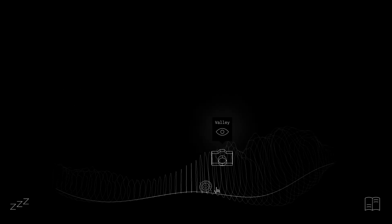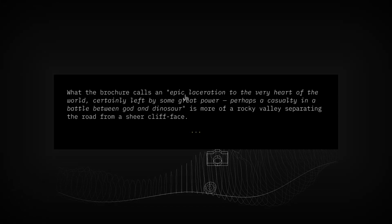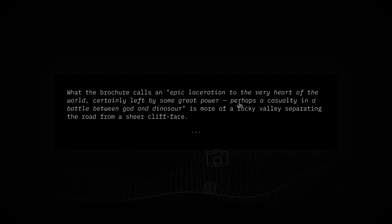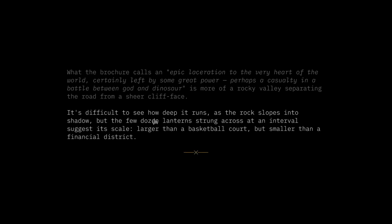The valley. What the brochure calls an epic laceration to the very heart of the world, certainly left by some great power, perhaps a casualty in a battle between God and dinosaur. It's more of a rocky valley separating the road from a sheer cliff face. It's difficult to see how deep it runs, as the rock slopes into shadow, but the few dozen lanterns strung across at an interval suggests its scale. Larger than a basketball court, but smaller than a financial district.